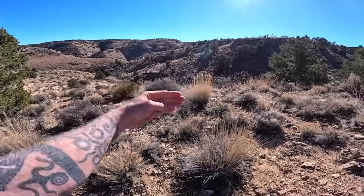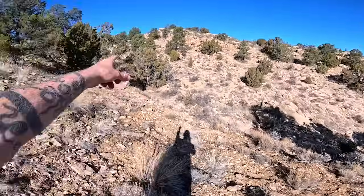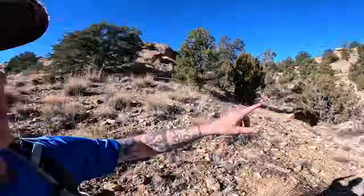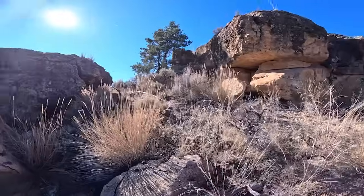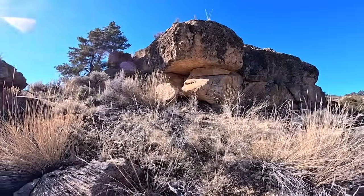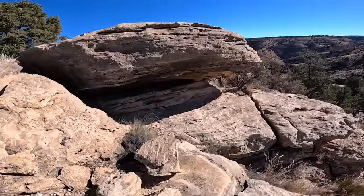So I just came out of this finger and I'm about to go down and over this finger, and there's a rock overhang here and it looks like there's some up here. So what I'm doing is just investigating the overhangs. And I'm not seeing anything around that. All right. Coming up on top, there's this nice overhang.